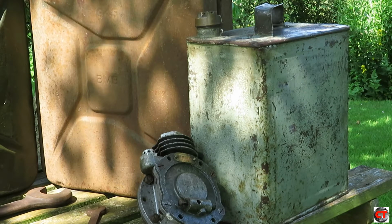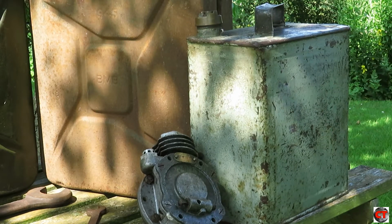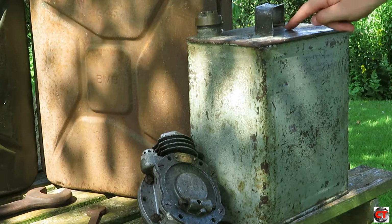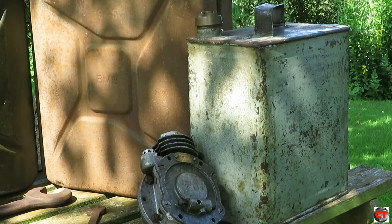I bought a National Benzol can. But anyway, this is just a perfectly normal can. There's nothing to it, it doesn't have some nice writing or a nice emblem, but that, I think, just really sets it apart from other cans like this.